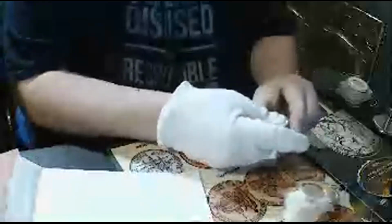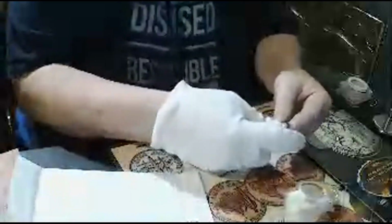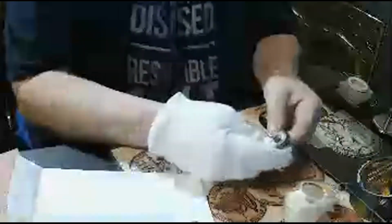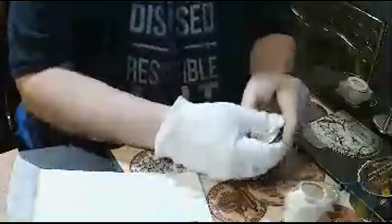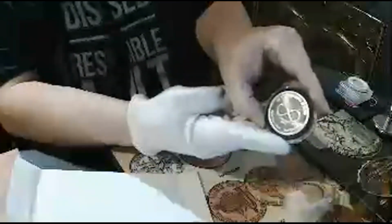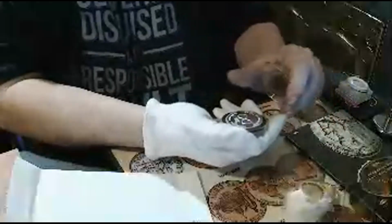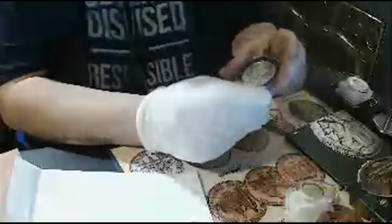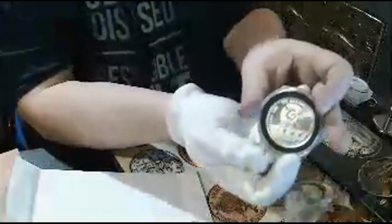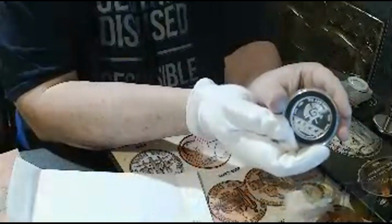Use my gloves here so I don't mess this up in any way. Sometimes these don't like going in these with the little rubber deal, but I love the way the rubber makes them look. Look at that coin. Is that not beautiful? Hi, David. You haven't missed that much, but isn't that a beautiful coin, guys? It says 50 on it.